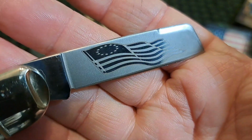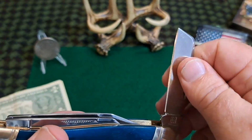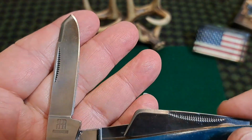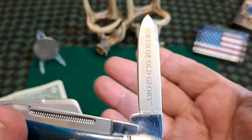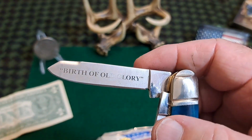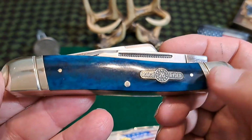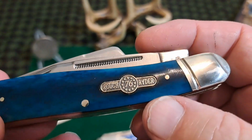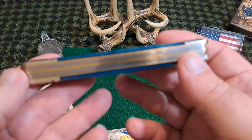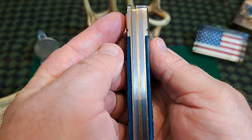Really nice job on the etching right there for the Betsy Ross flag. And that's kind of interesting, the Betsy Ross flag. If you don't know anything about that, I think commonly people believe that Betsy Ross made the first flag. And there it goes. You've got nickel silver pins here, threaded bolster and pinched bolster. Some pretty good gapping in this thing. Come on, snap in. Snap in. Right there, you see.